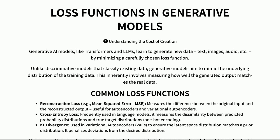Common ones include measuring the difference between an original piece of data and the model's attempt to recreate it using MSE, or mean squared error. Then there's cross-entropy loss, which is popular in language models for gauging how well predictions match what's actually written. And VAEs often use KL divergence to keep things balanced. The specific loss function you pick really shapes the type of output your model will generate. It's a crucial design choice.